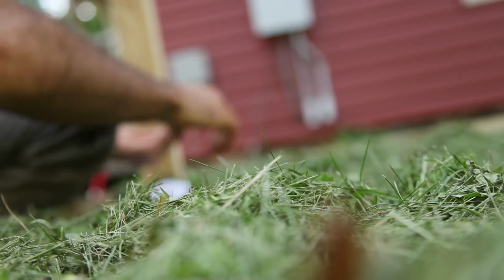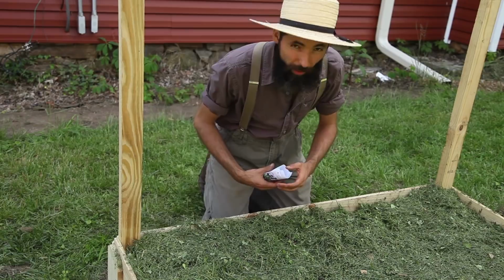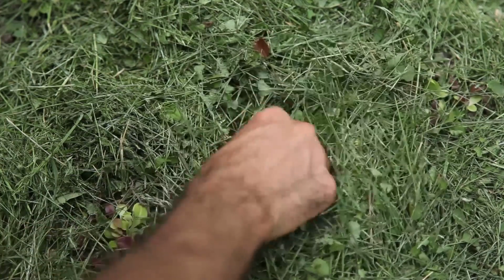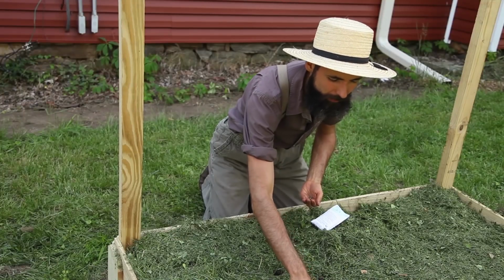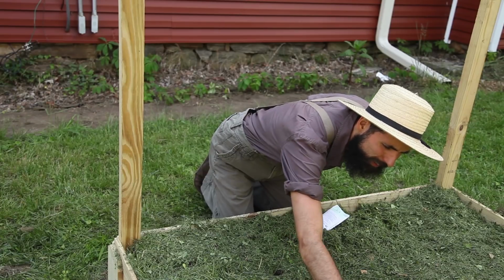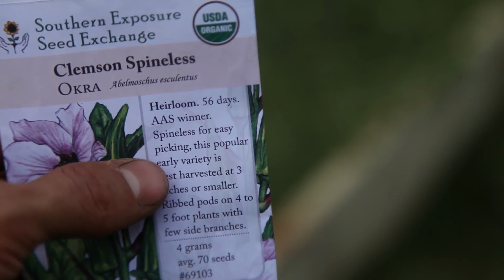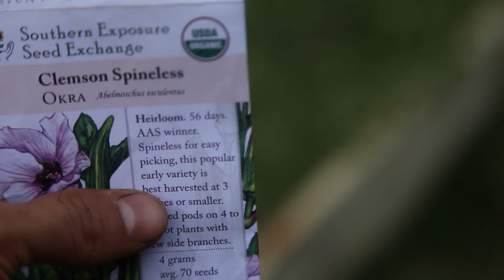I was hoping I would have better luck here. I'm interplanting the okra amongst the lettuce starts because I'm sure that the lettuce will grow fast and then the okra will take over once the lettuce is done. Okra takes a little bit of time to start producing, even though I think this is an early variety, so it should produce a little bit sooner.